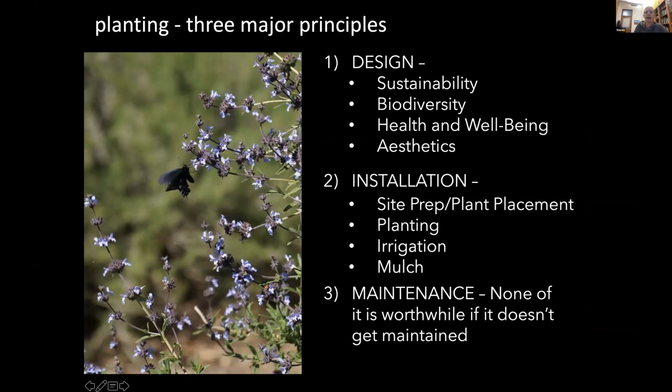Okay, so what I'm going to be talking about today, I basically have the planting set up into 3 major principles. We're going to start by talking a little bit about design, because I know we're talking about the actual planting, but in order to plant, we have to do design, and I'm a landscape architect. And so I want to talk about some of that. Then we're going to go into the installation.